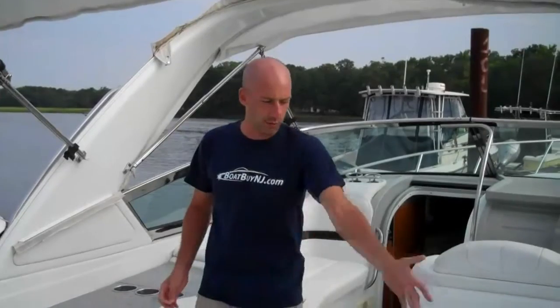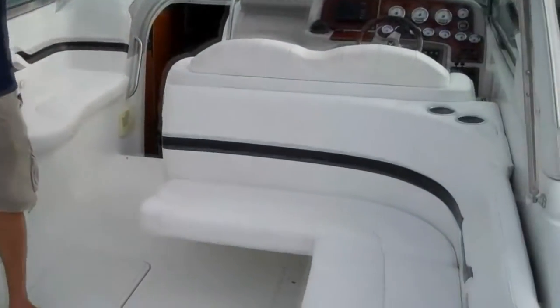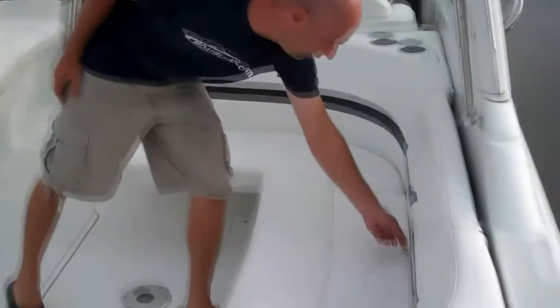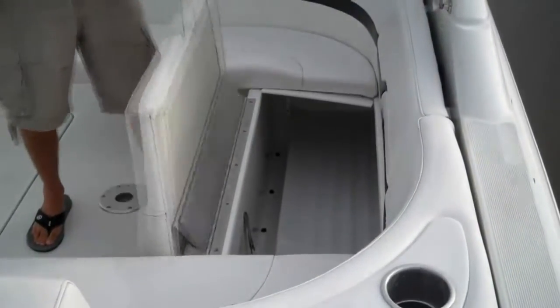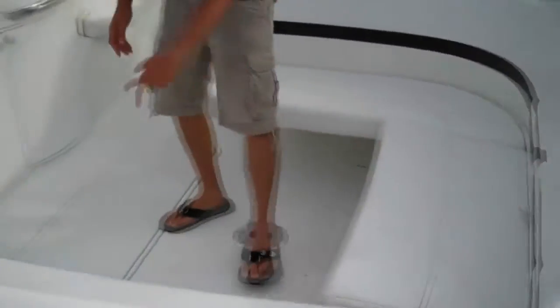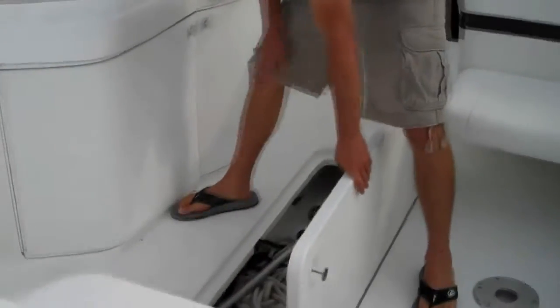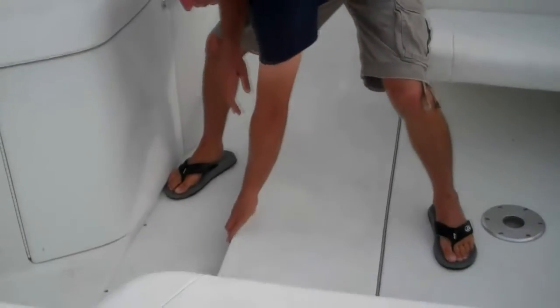Here we are in the main cockpit area of the boat. We have plenty of room for all your passengers. Beautiful wraparound seating all along here. You have plenty of storage for all your gear, whether it's life jackets, skis, anything that you're bringing with you underneath the seats. You have plenty of storage as well as underneath the deck here. You have plenty of room to put either water skis or ropes or any type of poles.